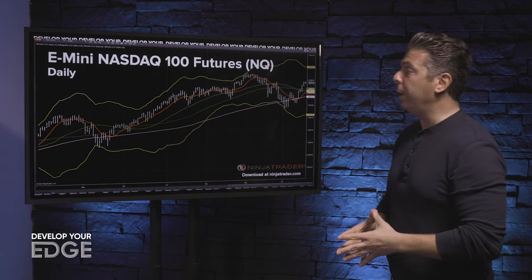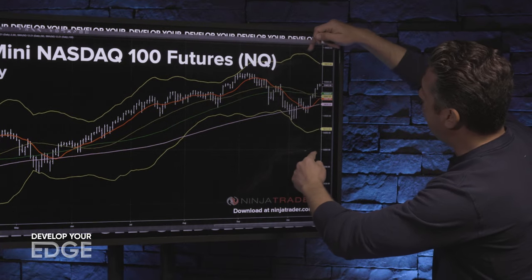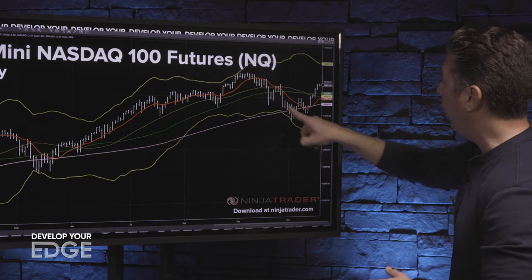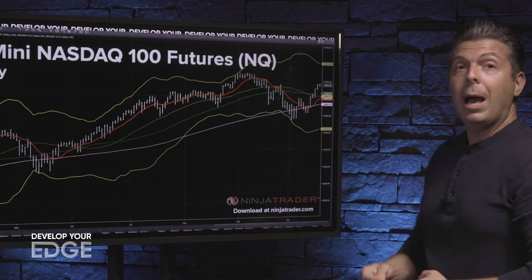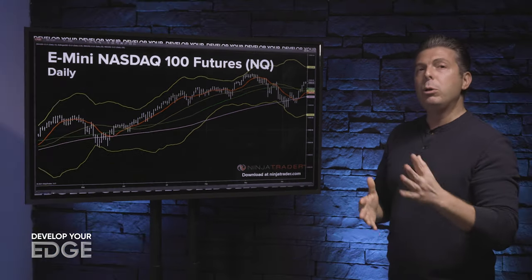Same indicators as always, same ones that I had on the Bitcoin daily chart. And you can see that the NASDAQ Bollinger Band started to come back in. If you remember what I said in previous Develop Your Edge videos, I said, look, we're going down here with the mouth of Bollinger Band open. Once we get back above the 10-day moving average and that Bollinger Band closes, I'm going to turn neutral or bullish. Right now, the NASDAQ to me is neutral to bullish.